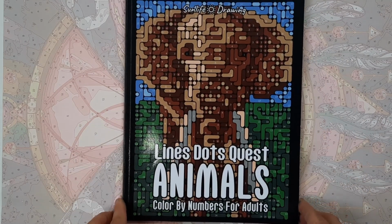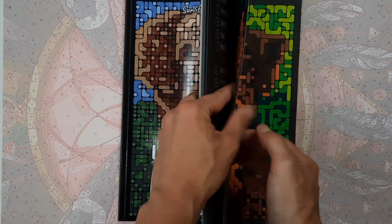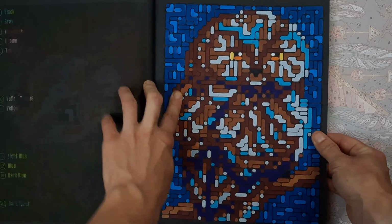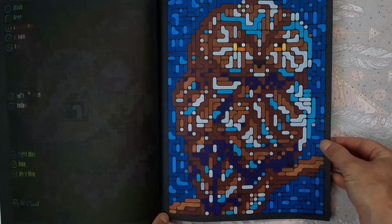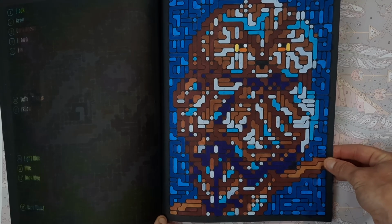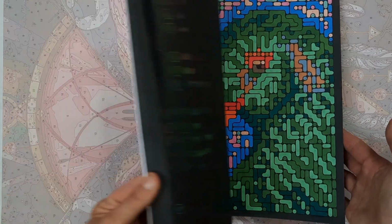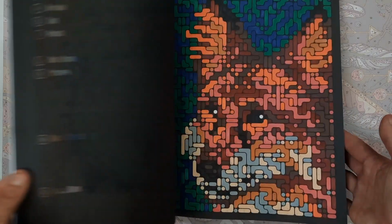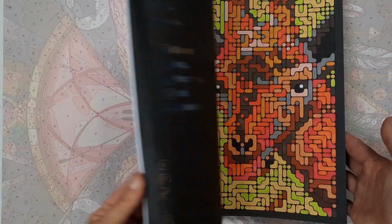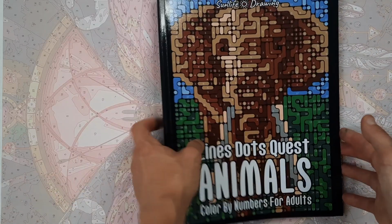And then we have the Line Starts Quest Animals by Sun Life Drawing. I love this book. I love the Tetris-like shapes. I hope they come out with another book like this. If you're watching Sun Life Drawing, please, please, please. So I did this owl, this puffy, cute little owl here. Really like it. I do like all the animals. It does take off a lot of your greens, blues, and browns. But I like it. I would love to have another book like that. Maybe again with animals, maybe with flowers, maybe even with portraits, who knows, but I love this.